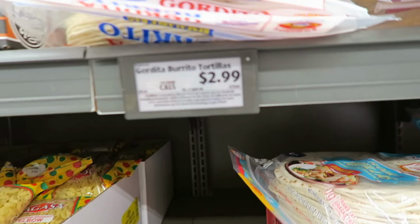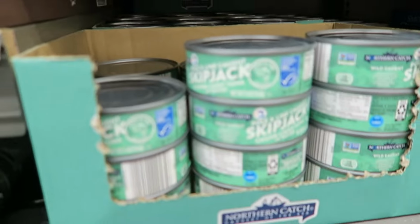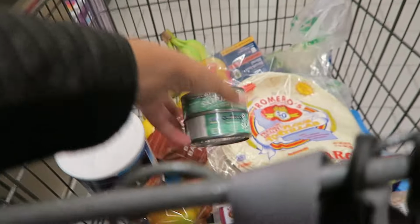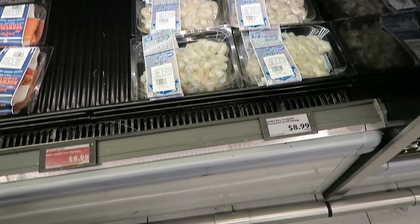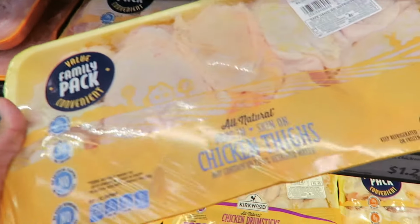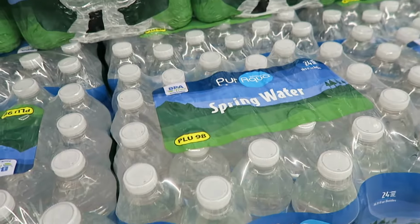Let's see the price. I think it's this price, but I'm not sure. They actually have the skipjack tuna, so I'm gonna get some of that too. This is usually like $2 or $3. I'm gonna get these because that's a pretty good deal. There's the water. They actually have spring water, so I'm gonna grab that.